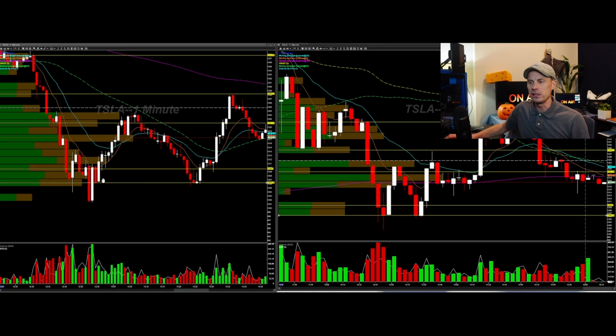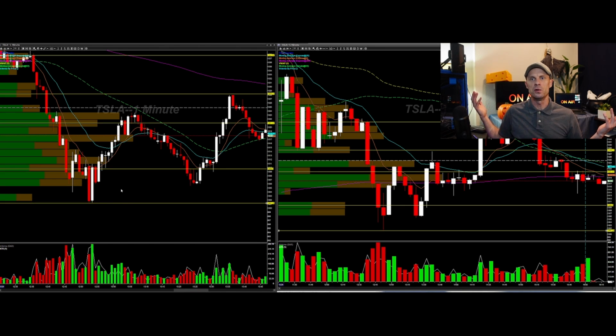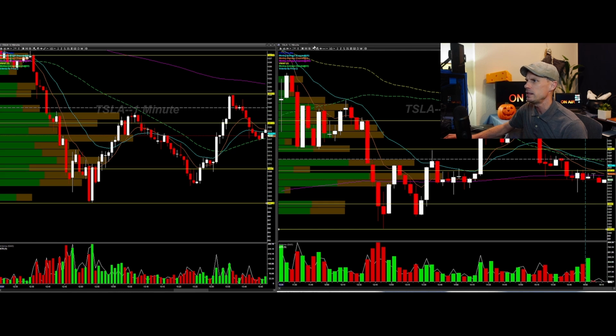Even though it was really hard to get that level from the 1, if I would have drawn my lines on the 1, where would I have drawn them? I would have drawn it down here, around 1001. That would have been pointless. Looking at the 5-minute chart, even if you didn't have to draw your line, you could at least have it to look at.